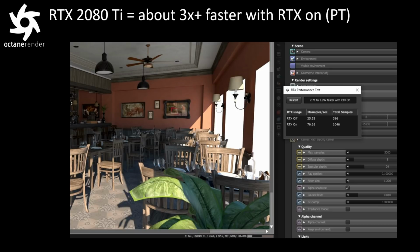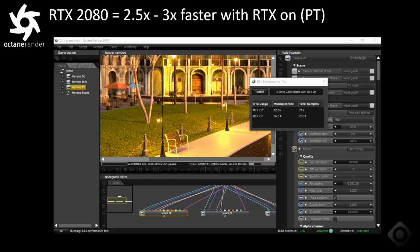That's incredible. It's not every interior scene, but there's enough now that we have about a dozen scenes showing really promising speed gains, that this is compelling. It's not a corner case. It's not a synthetic test. These are all real scenes.